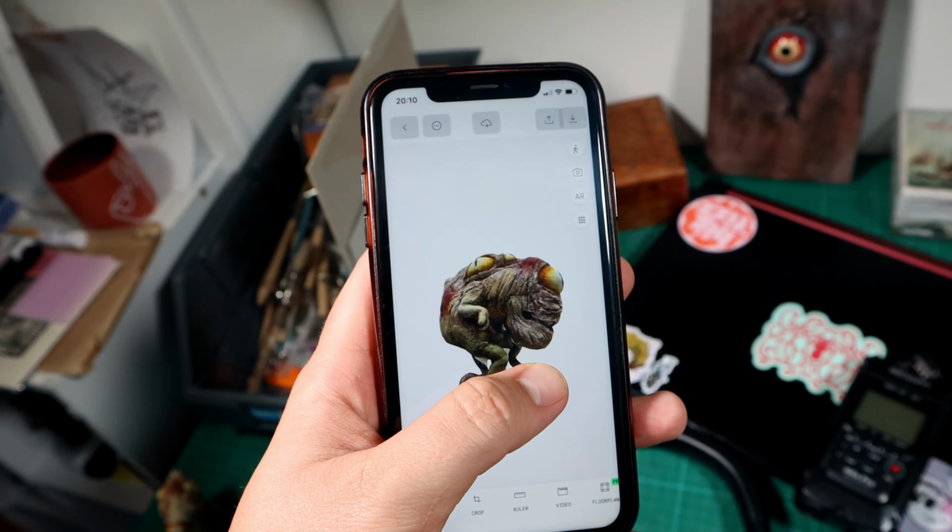I've got a lot of change happening in a very, very small amount of time.